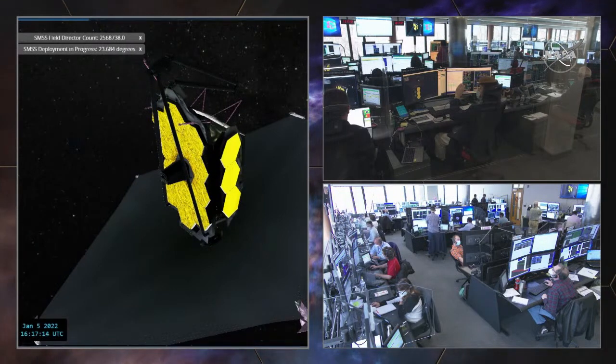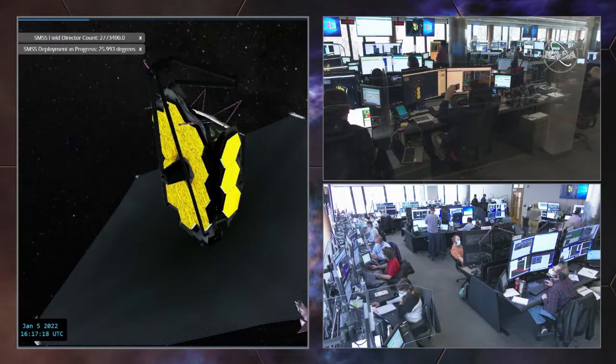OC, DevOps on ops. This motor move takes about 11 minutes, and we'll give periodic updates.